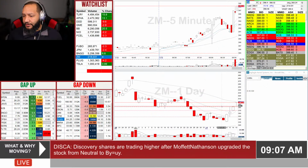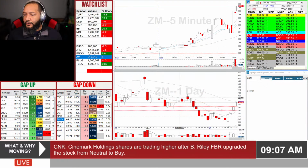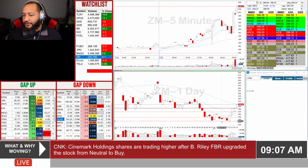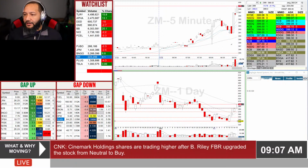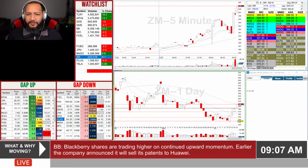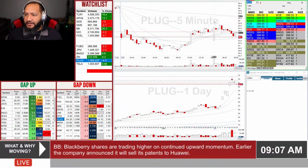This daily looks very good. It looks like it wants to pop here and get going. It's been putting a beautiful bottom here at around 33, 34, and now you're getting this pop. Looks like it wants to go for 4 and break that. So pretty nice. Zoom is looking very, very good. Make sure to add that if you like trading that one.